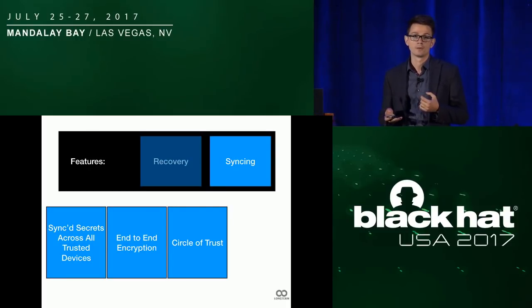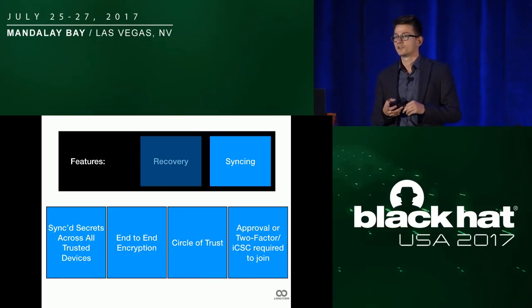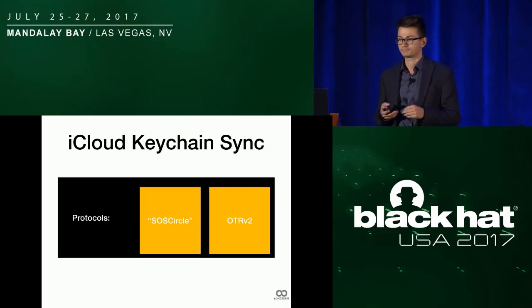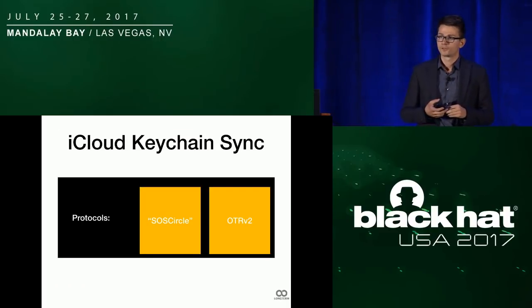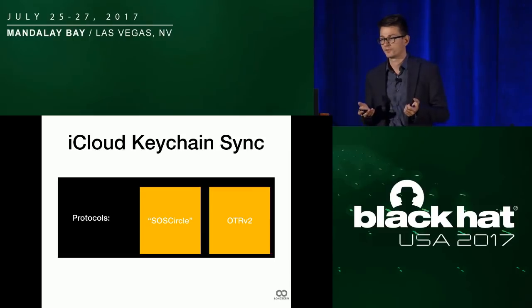We're going to talk about the protocol that's there and what that looks like. And part of syncing is also about how does someone join the circle of trust and what does that approval look like, and we'll talk about that. And there are two sort of protocols involved. So the circle thing, it's not like a real protocol that's documented, but if you read the documentation and the code, it's building blocks for doing this kind of stuff. So secure object sync circle, I'll just call it circle, SOS circle. I'm going to call it a protocol. Maybe it's not a protocol, but for our purposes it will be.